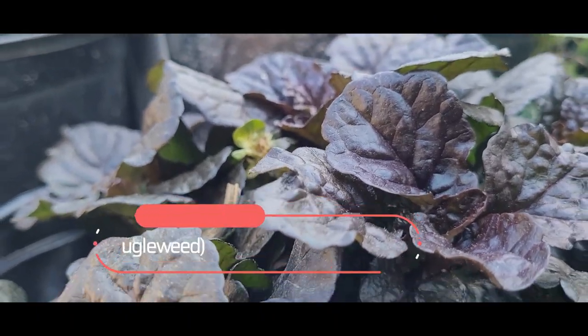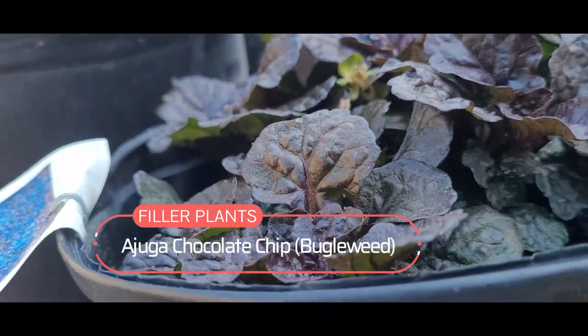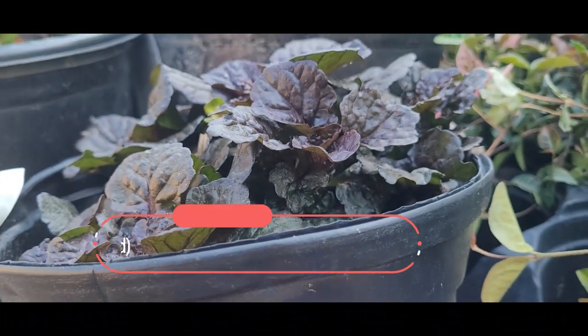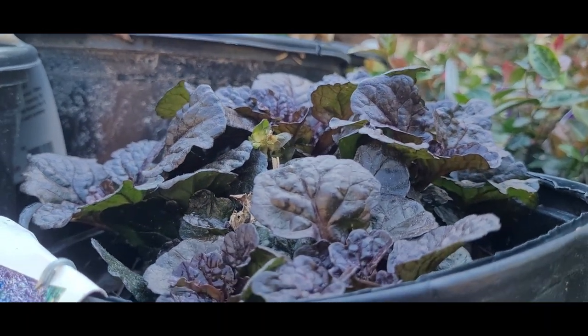Bugleweed, Ajuga Chocolate Chip. Bugleweed shows handsome evergreen foliage with deep burgundy chocolate shades, a very good companion plant for containers, grows well in zones 4 to 9.